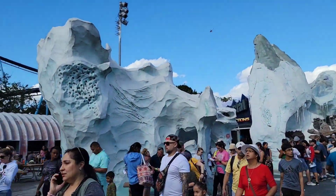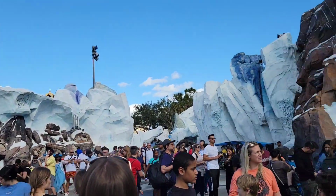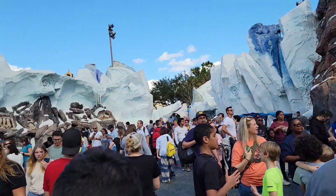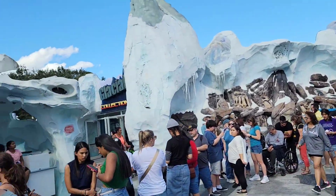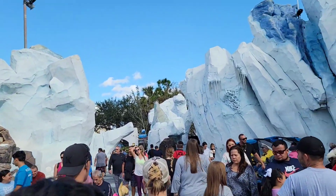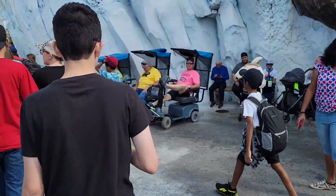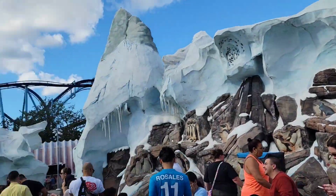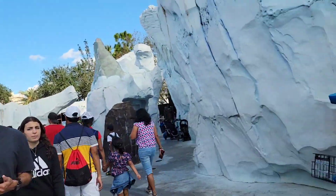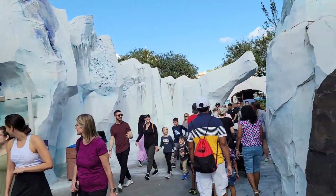This is insane. Look how long that line is for food. It's all the way over there for food, and it goes all the way around that way. Absolutely crazy busy. Exactly all that. Line is still going for the food. The line ends for the food right here. You can see that's where you go for the food, and this is where the line ends. It's crazy. Smells like fish. Oof.